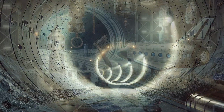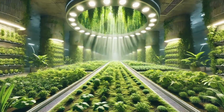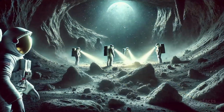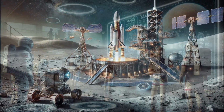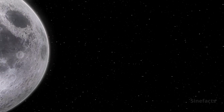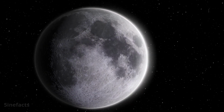An underground base could support long-term missions, act as a hub for scientific research, and even open the door to lunar mining, tapping into resources that could fuel future space exploration. The challenges are formidable, but they are not insurmountable. The moon has always been a symbol of human ambition, and now it could become our gateway to the cosmos.